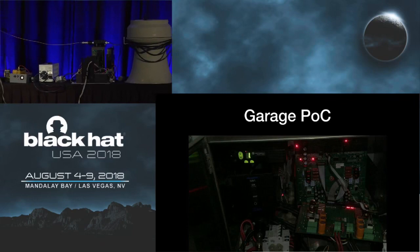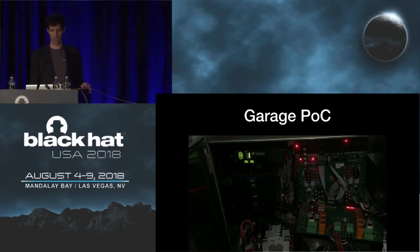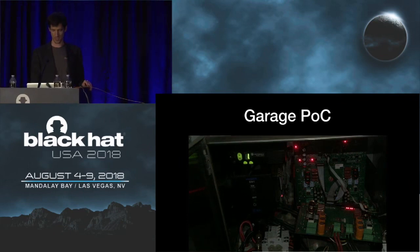But the good news was I was playing around, brute forcing stuff, looking at all the data that we had, trying all sorts of combinations, and then I managed to get this.